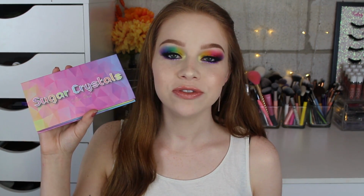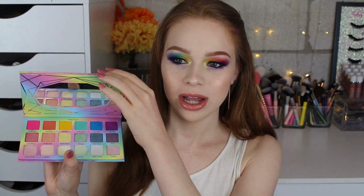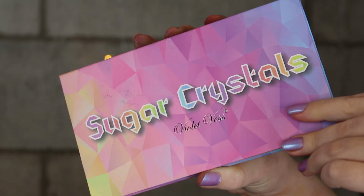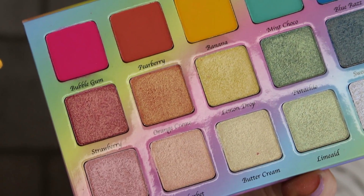Alright, so the first palette I'm going to be talking about today is the Violet Voss Sugar Crystals palette, which just looks like this. This retails for $42 and it has 1.14 ounces of product. It does have a little mirror on the inside here, which is super cute, and I love the packaging overall. So I will just start off by saying that this palette is definitely one of my favorites. I feel like it is an amazing palette.